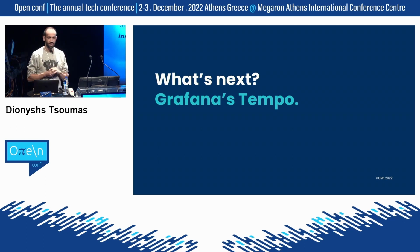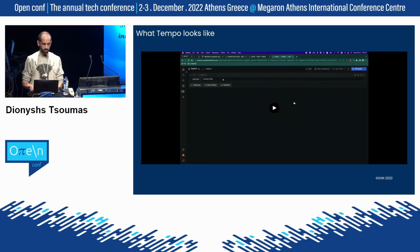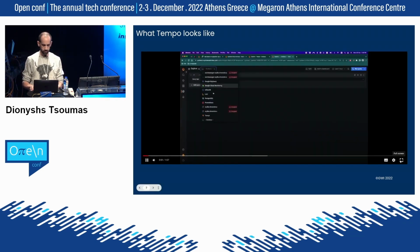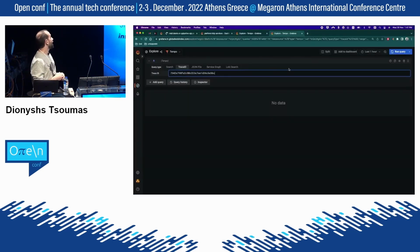Tempo is a very easy to use open source distributed tracing backend. It only uses an object bucket in order to operate, and it integrates very well with both Prometheus and Grafana. It works out of the box with your favorite distributed tracing protocols like Jaeger and OpenTelemetry. So let's have a quick look at how Tempo looks. Here we have a Grafana dashboard. We have a trace ID. We're going to talk about trace IDs in a bit.